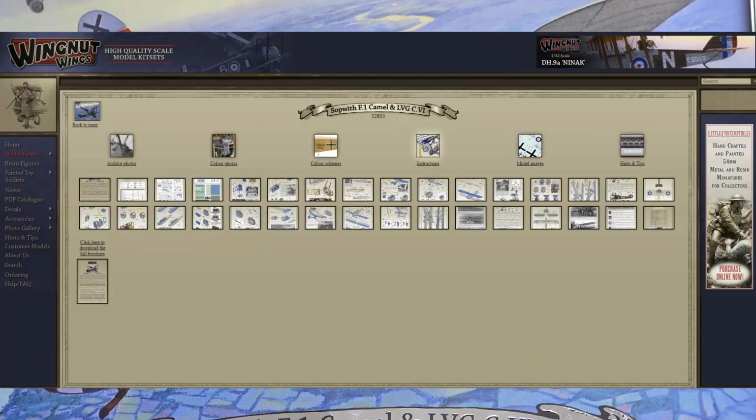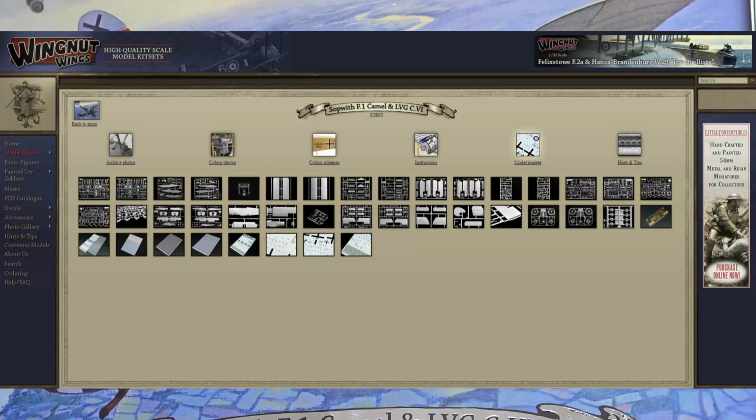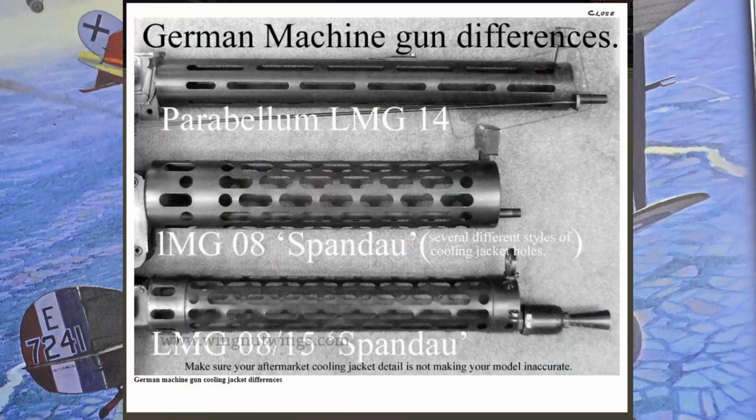If you go above there and click on instructions, you get page by page the complete instruction manual front to back. Then next to instructions you've got the model images. You click on model images and that gives you a load of images of all the sprues in the kit, which is really nice. You've got the decals and everything there as well. And then next to that, you've got hints and tips.